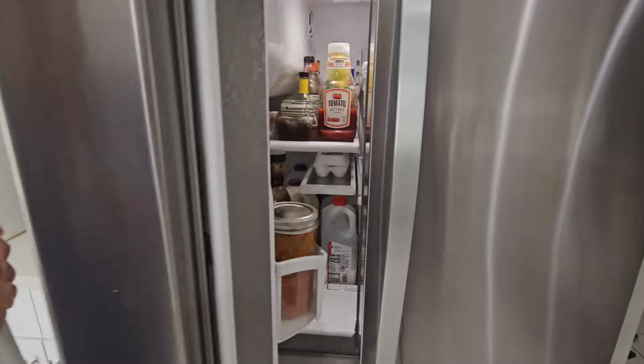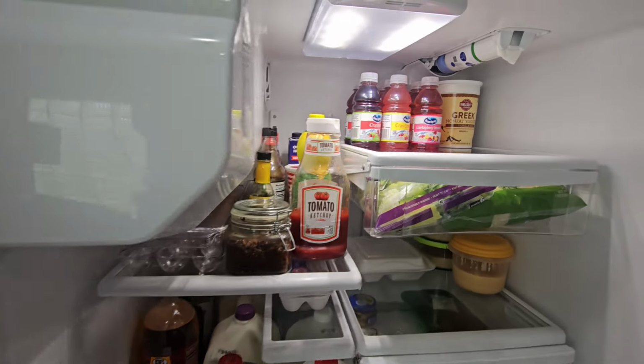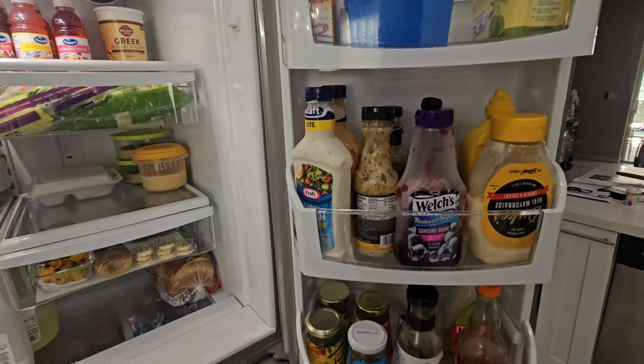So this is how everything turned out. Everything is neat and in its place. From here, I'm going to move over to my little containers in my pantry to get some of these snacks and other items that I purchased put away as well.